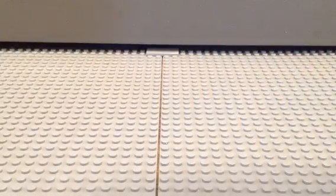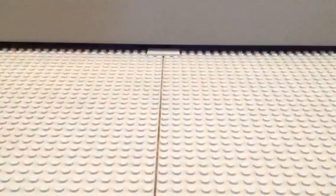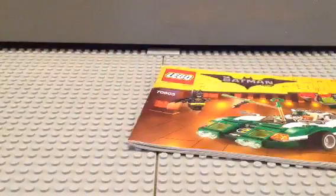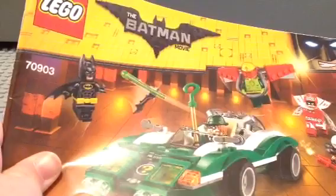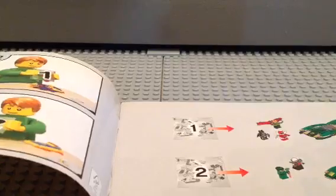Finally, last up is the instruction manual here. Fairly thick. Let me see how many pages are in this one. 79, it looks like. There's a lot of pages. It shows the set number there, and it shows Batman's face up there. Bad thing about this: that spring-loaded shooter is way smaller than it really is in the real world. So, as you start, bag one has Calendar Man, Batman, and Kite Man. Bag two has Riddler and Magpie. So you build through the entire Riddler Riddle Racer.